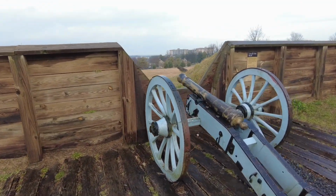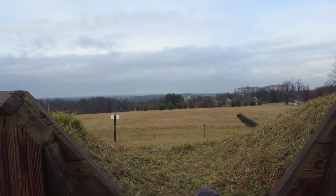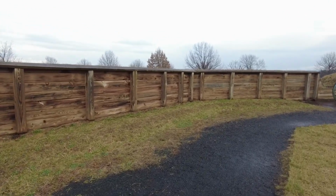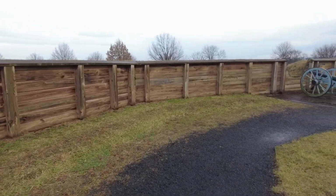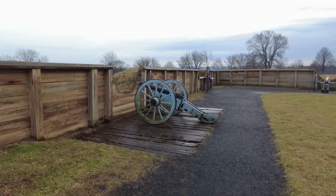Valley Forge. Look at that. That's a cannon. It's going to get ready to blow right into that hotel. Isn't that exciting? This is the place where George Washington and the Continental Army camped out for a winter.